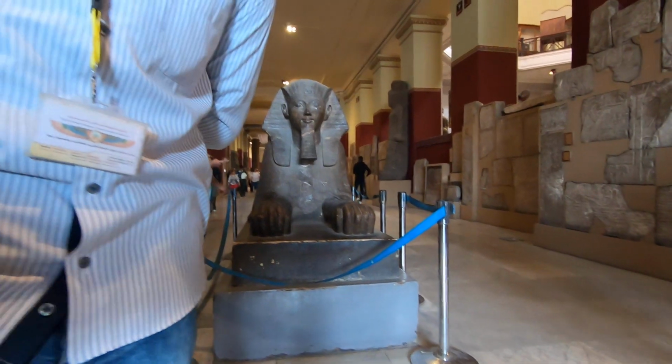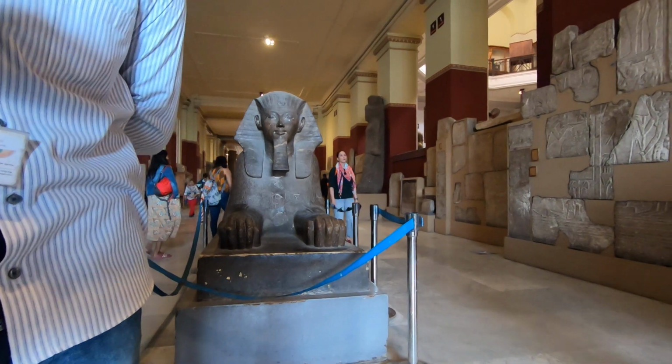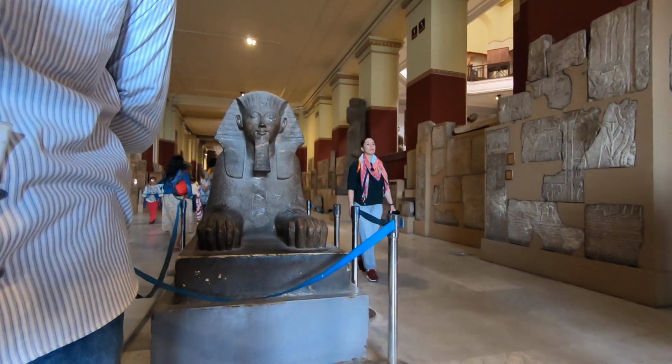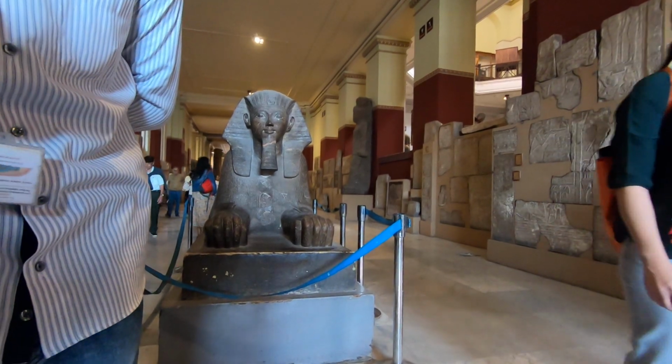Ramses the Second. You can see in the first room and upstairs the mummy of King Ramses the Second, 3,200 years old. That is the mummy.